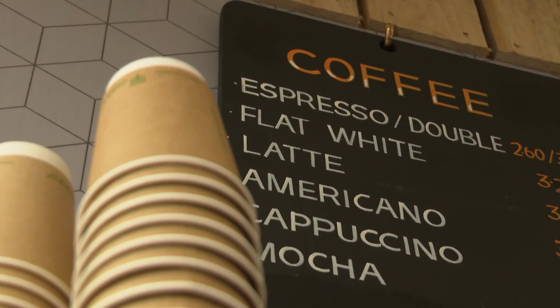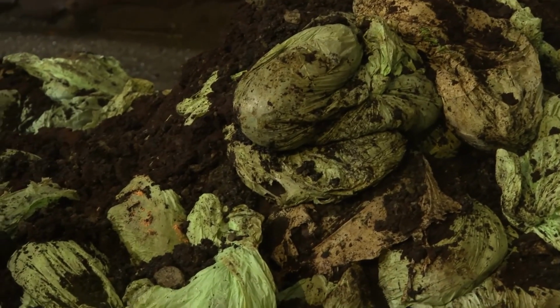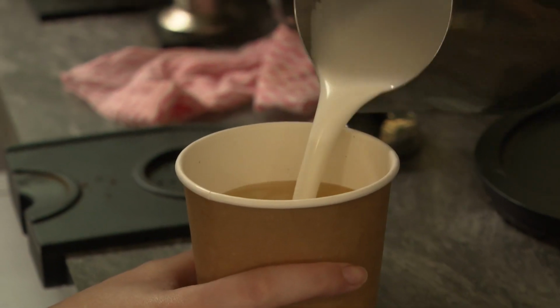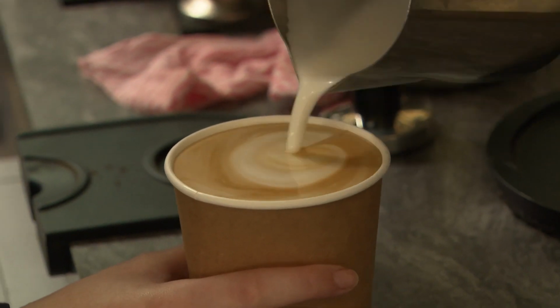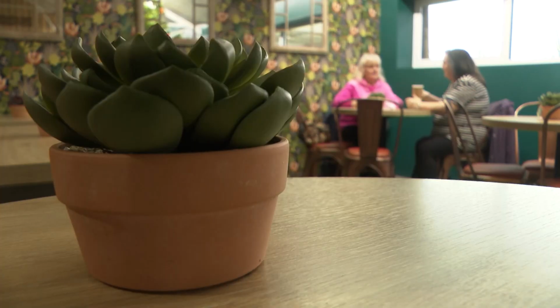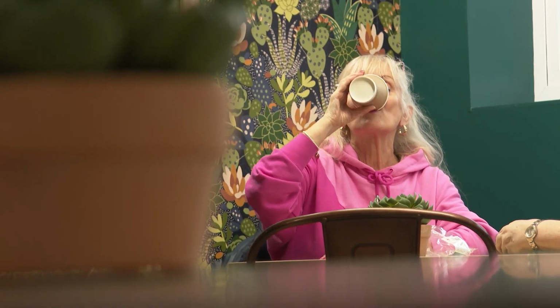As a nation of coffee drinkers, Rosie's idea to convert coffee waste into energy is the first of its kind in the UK. But if the thought of enjoying a coffee without a carbon footprint is an appealing concept, it could well be the norm in the not-so-distant future. Alexandra Hartley, ITV News.